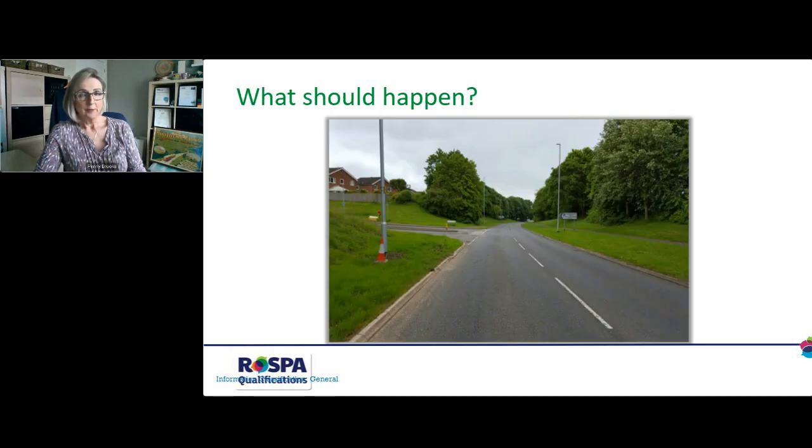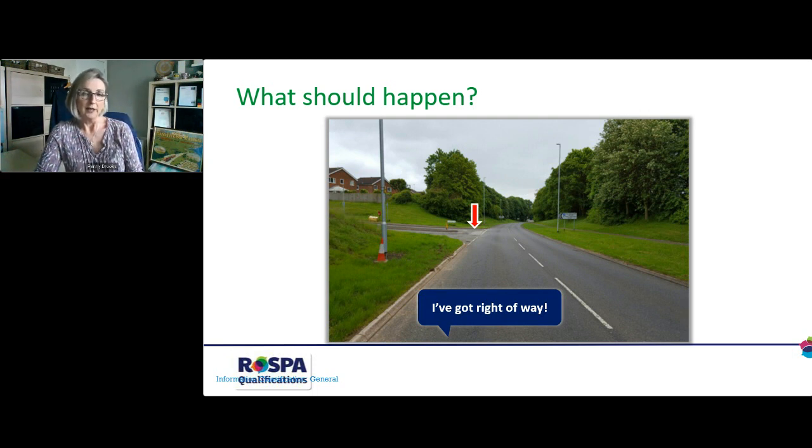Here we have a driver on the main carriageway and a junction on the left. Imagine a car appears at the junction approaching the give-way lines. What do you think will happen? This is what the driver on the main carriageway thinks, but are they right? Many of you will have guessed that the car in the junction will wait for the vehicle on the main carriageway, and you'd almost certainly be right.